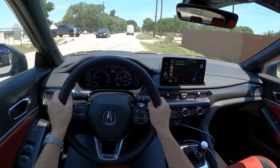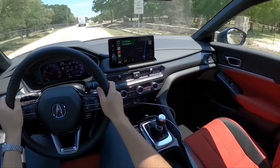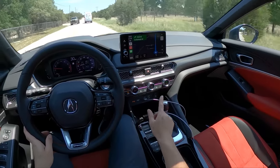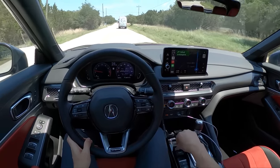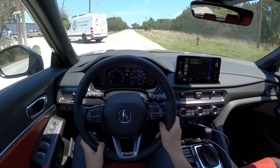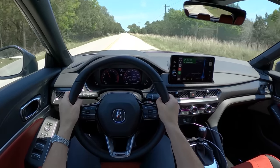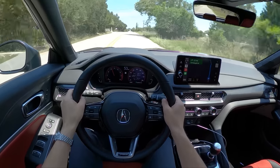At low speeds, this is a very comfortable car to drive. Clutch is light. Shifter is just so nice, so sweet, so notchy. I love the shift knob on this Integra. Ride quality is excellent too. We're on some pretty smooth roads today. I can sense a subtle difference in suspension tuning between normal, comfort, and sport. But again, we'll have to wait to get back into Michigan on our super bumpy potholed roads to really test these adaptive dampers.